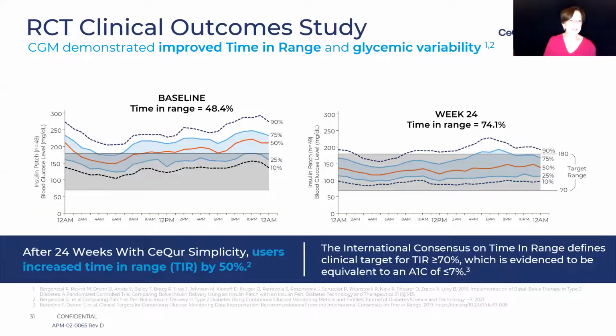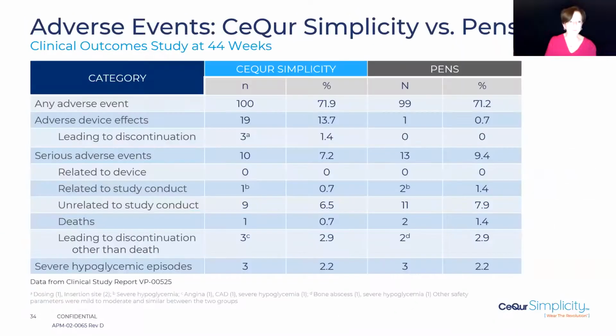Okay, on the left-hand side is a baseline of 48.4% of time in range. On the right-hand side, you can see the time in range at 74.1%. And that's a time in range increase of 50%.